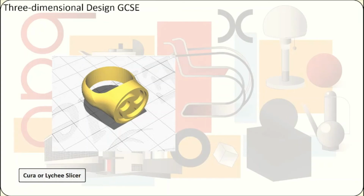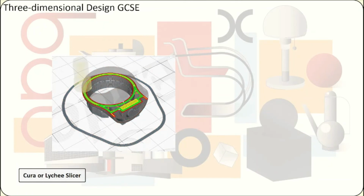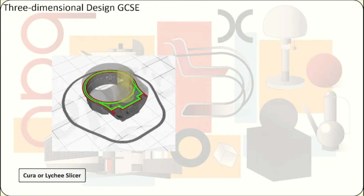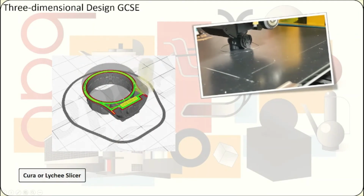We've taken our ring design and we put it into a slicing program which enables this to be 3D printed, in this case Cura. We test out that model, make sure that it's going to print well, and learn about how to set up printers, what sort of printers we have. There are FDM printers but also resin printers that we've got access to. Check how that design is going to work, process it, and then once we're happy with those elements, we will then go to the 3D printer and print out a rough prototype.